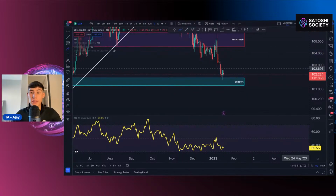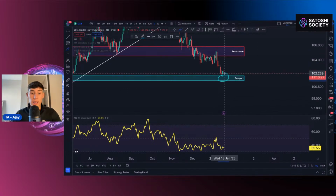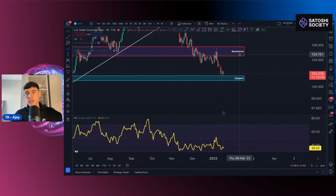However, if the DXY can break this major support here, then that is going to be very, very bullish for Bitcoin, and we can continue to see Bitcoin push towards the upside. So we're just going to have to wait and see if the DXY can bounce off this or if it breaks below it. If it does bounce, then Bitcoin is probably going to pull back, and depending on how high it bounces, and if it comes up to this resistance, say it broke that, that is bad news for Bitcoin. Bitcoin is most likely going to come back down to the low that it made, around $15,000. So we have to be cautious of that as well.